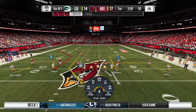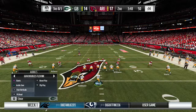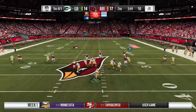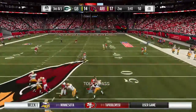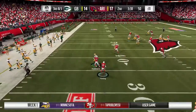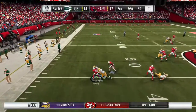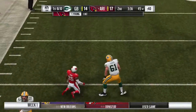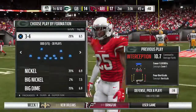It's 3rd down. I always laugh when people say, what's the toughest route to defend? And I'm like, any of them, especially if it's a good receiver. That makes things very difficult. But when you're running a drag route, into double coverage, and it's intercepted. Picked off by Tavon Young. And he's able to bring it out 5 yards shy of midfield to the 45-yard line.